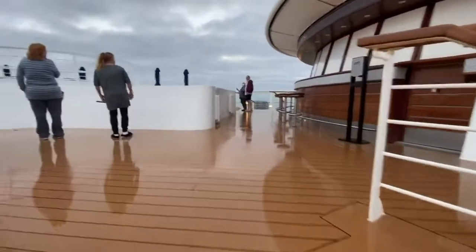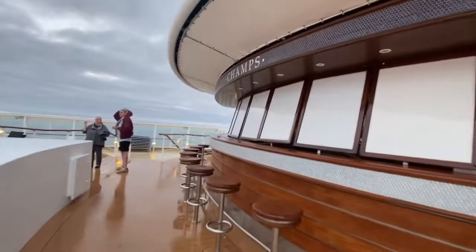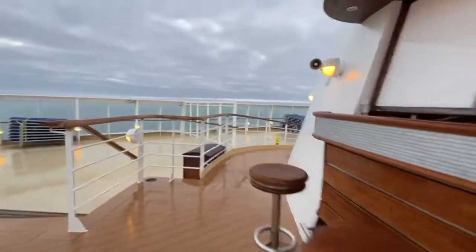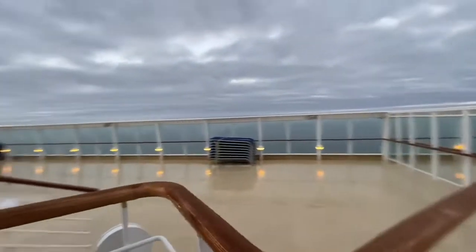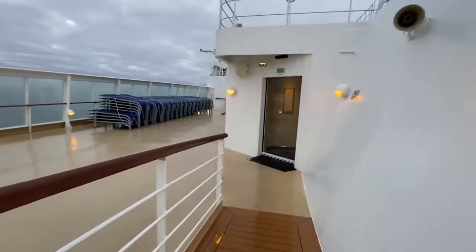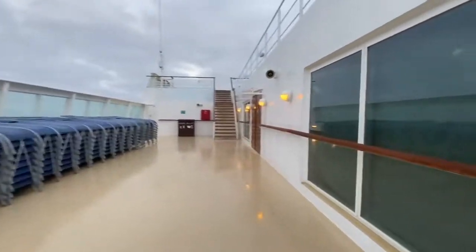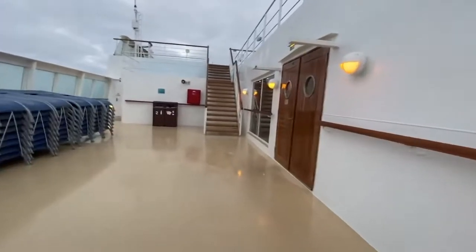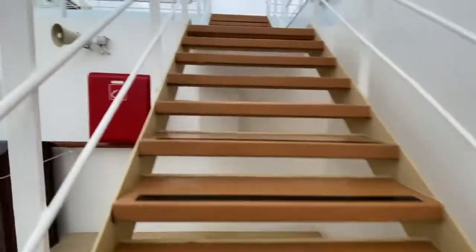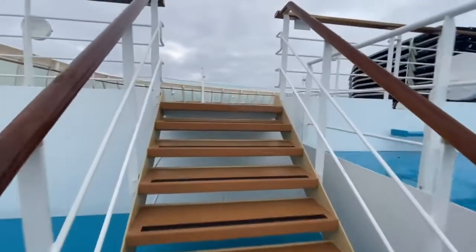This is Champ's Bar. This is also one of the designated smoking areas on board. Up this staircase, you'll find a wide open area at the very front of the ship where they'll have some loungers set up during the day.